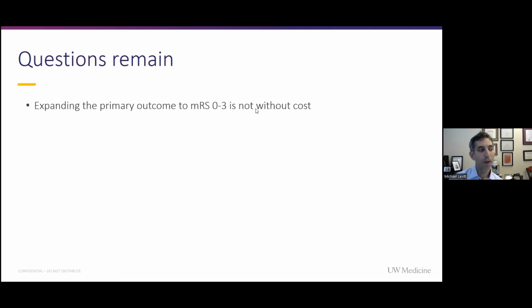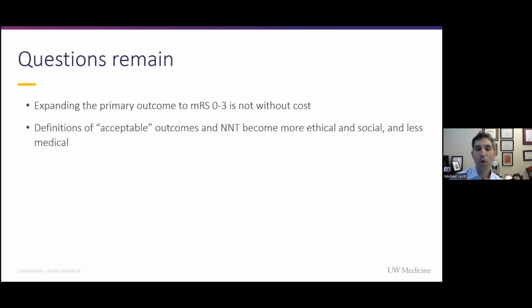So we talk about functional outcome. Expanding the primary outcome to 0 to 3 is not without cost. What is the definition of an acceptable outcome, and what are the number needed to treat questions that come up because of that? In the intraparenchymal hemorrhage trials, looking at surgical evacuation for intraparenchymal hemorrhage, those primary outcomes are 0 to 3. That's considered a fair primary outcome, and that's because the prognosis overall is so dismal.